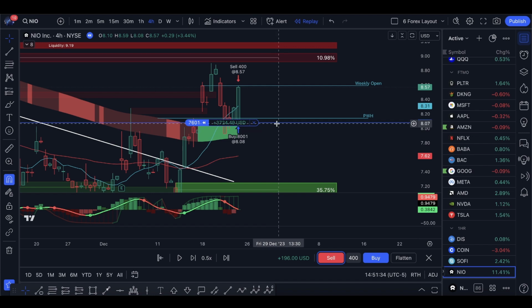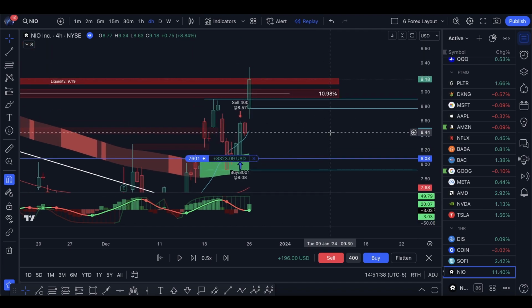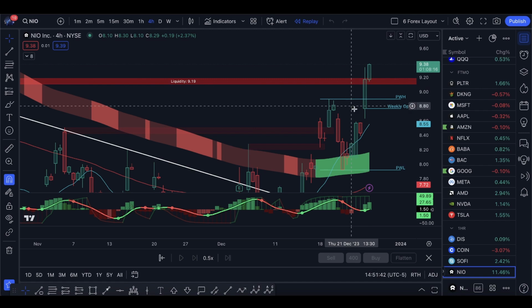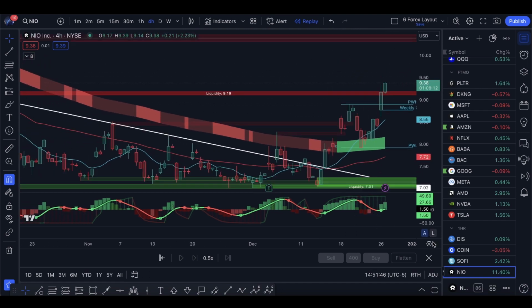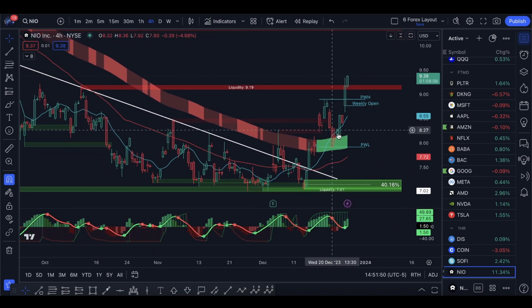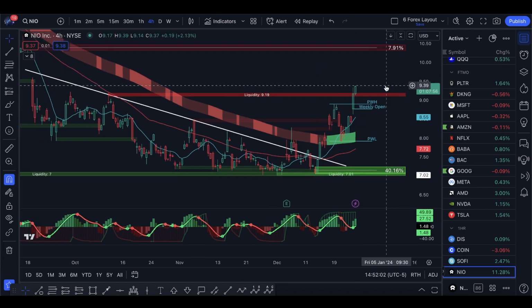But instead, the classic happened where we pulled back and then broke out over the weekend today, pushing through these bearish order block levels. And as of right now, we're trading up at about $9.38. So at this moment, I am entirely out of my Nio position. I'm very happy with this trade. From our support level at $7.91 all the way up to where we are right now is about an 18% move. But what does this mean for the next couple of months?